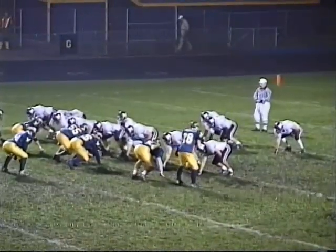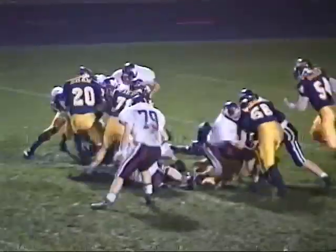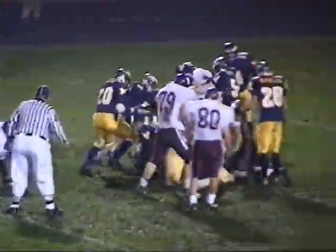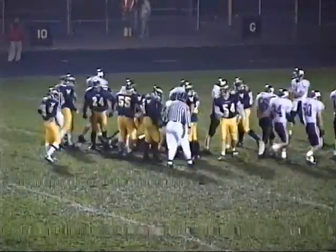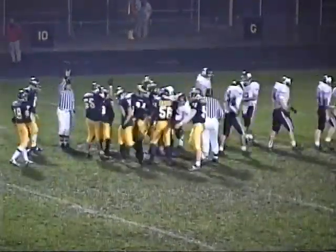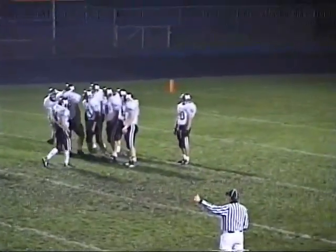Wishbone formation, ends in tight under center is the quarterback, Jason Beard. He takes the snap, handoff, second man through. That is Chad Kelly. Kelly fights his way toward the 25-yard line. And Chad Kelly picks up about 3 yards on that play.